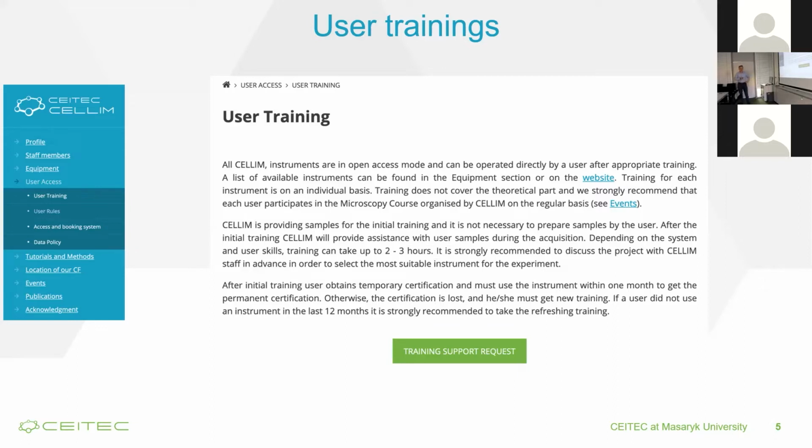We slightly updated our web pages so that they are standardized for all core facilities of CETEC. There we have the user access, and all important information according to the user rules, user training, and access to the booking system. The first part is user training. There is information on how user trainings are provided and what you need for user training. There is also a button you can click to write that you would require training for some of the microscopes, and we will contact you back, find a date, and select the instrument most proper for your requirements.